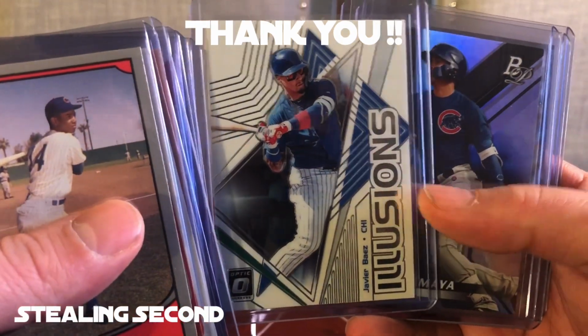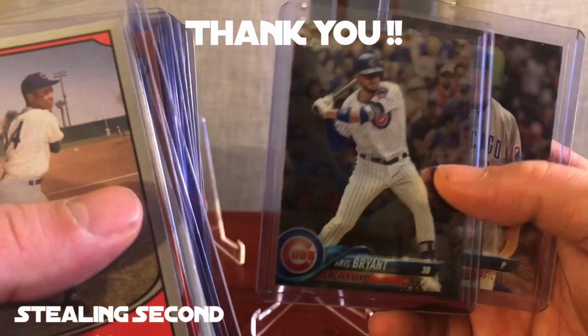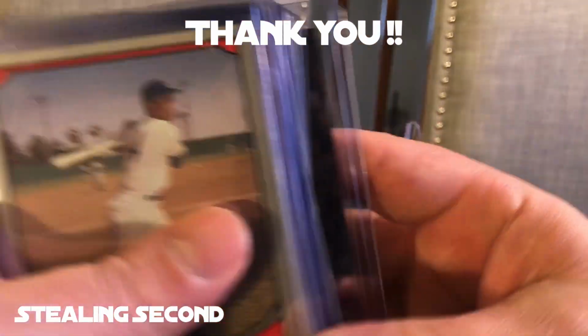Javy Baez Optic Illusions, Miguel Amaya Bowman Platinum Prospect, Topps Chrome Chris Bryant, Topps Chrome John Lester.